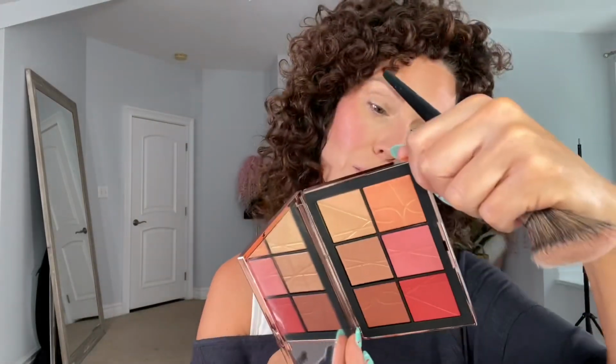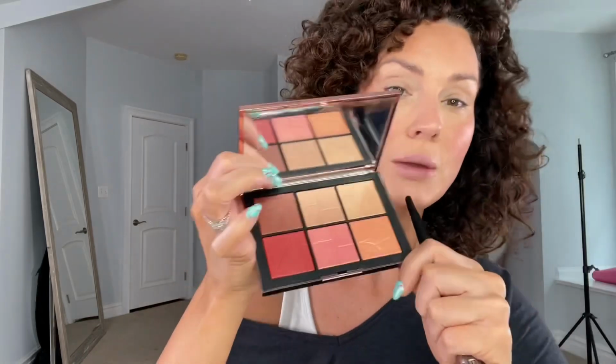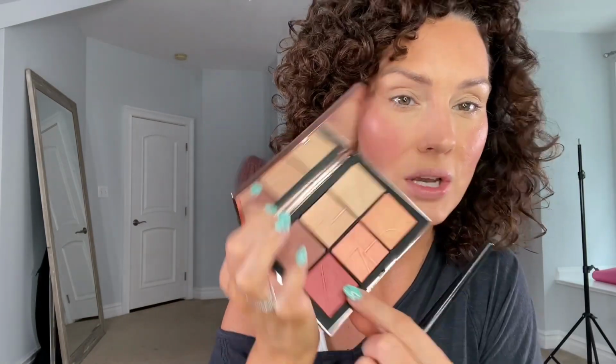I'm going to go ahead and go in with the Orgasm on the Beach Cheek Palette by Nars. I'm going to go in with this shade right here just as kind of like a blush topper. Just to give it a little extra oomph and almost to kind of set it as well. I'm also going to go in with this highlighter in the same palette just to add more glow, because more is more.